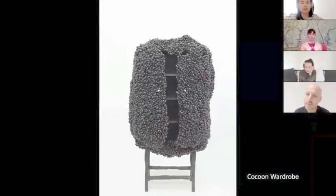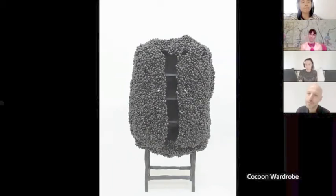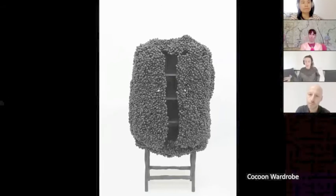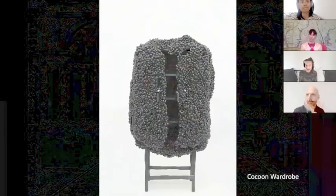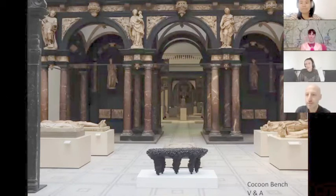Are the cocoons actually still present in these objects, or are you casting the cocoons? No, the cocoons are purely in the metal. So in the previous one, for example, on the bench, you don't have any wooden structure. It's a bench which is around, let's say, 3 kilograms. So you can actually sit on it, but as you know, I'm not really a product designer. So you can sit on it if you want, but it's not a very functional object.